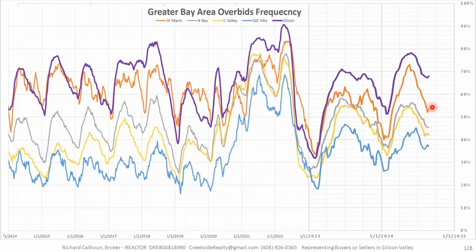Here's the frequency of overbidding. It's also basically leveling off in Silicon Valley, definitely turned and down. A slight increase this week over last week in the cities. The other areas are basically flat on the frequency of buyer overbidding.